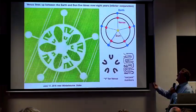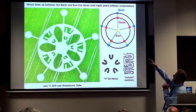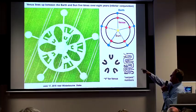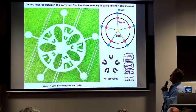It's like a rotating Venus calendar. They like drawing these kinds of things. It's like Venus has a certain astronomical alignment every 8 years, 5 times, and it's sort of spinning like a propeller. V is for Venus, and like serpent numbers. This is sort of abstract, but it's very Mayan.